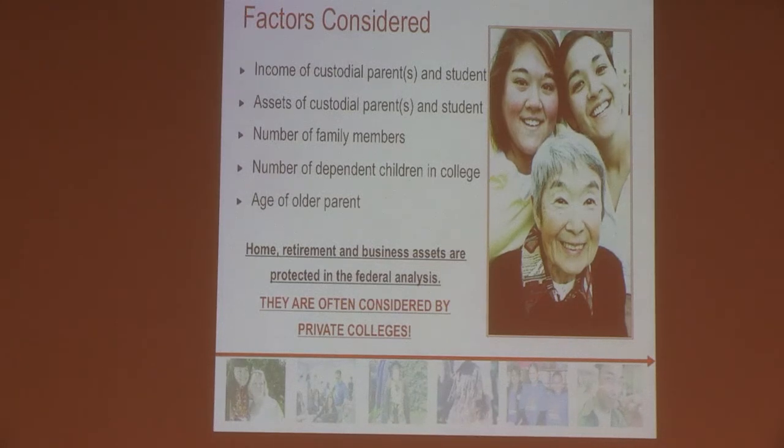Now, I want to point out that home, retirement, and business assets are protected in the federal analysis. So on the FAFSA, you're not going to report the home that you live in as an asset.